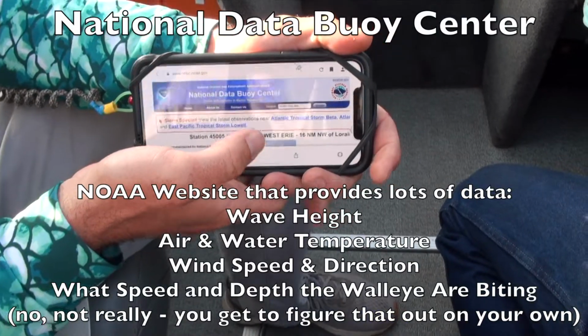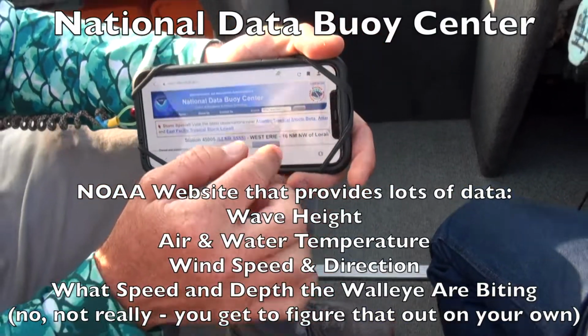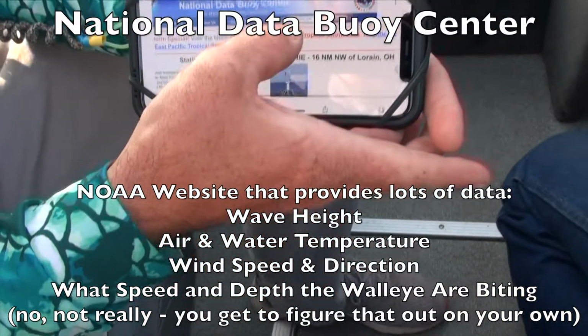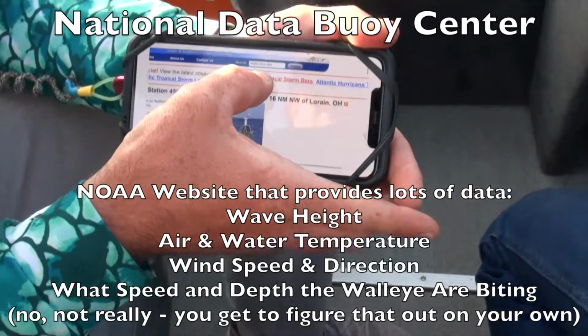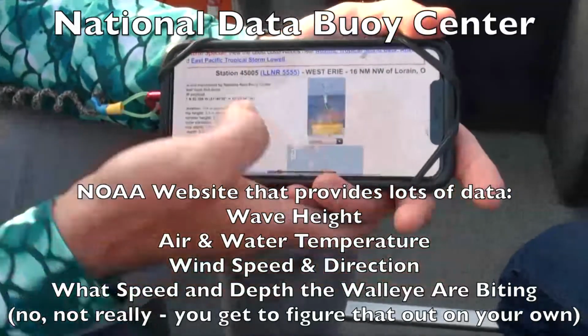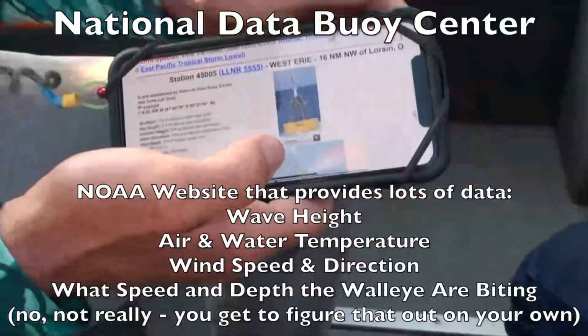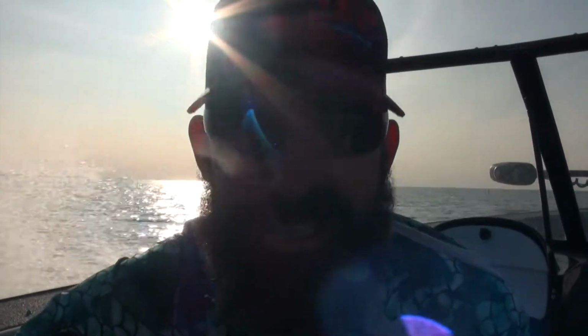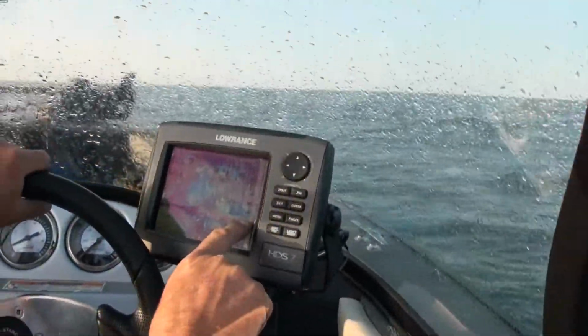Then you can check the buoys. There is the offshore buoys that'll tell you what the actual wave height is and the wind speed and stuff. So that gives you a lot of resources that you can analyze the situation before you get to the lake and you realize that it's not good weather.